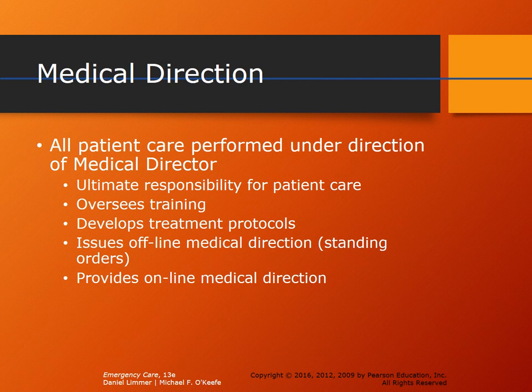So what's the difference between offline medical direction and online medical direction? Offline medical direction is set way before the call even happens. We say if a patient is breathing less than 8 times per minute, we will use positive pressure ventilation through a bag valve mask or BVM to ventilate the patient artificially. An online medical order would be the doctor saying, I don't like their respiratory rate, how often they're breathing, is under 10. I want you to bag them, because that would be different than our standing orders.